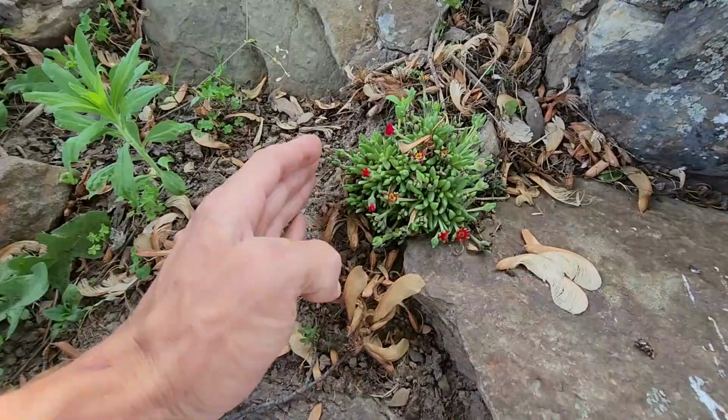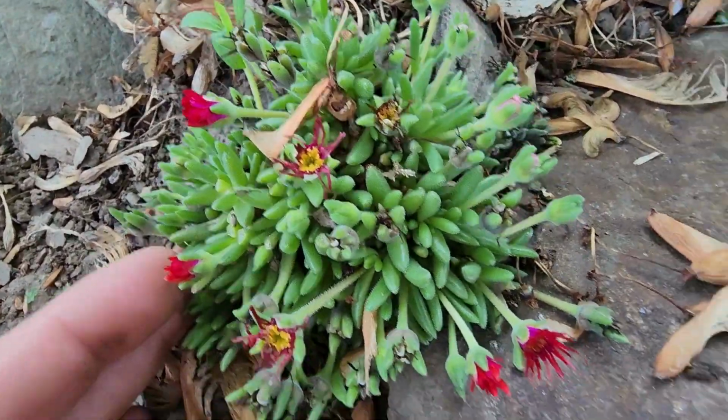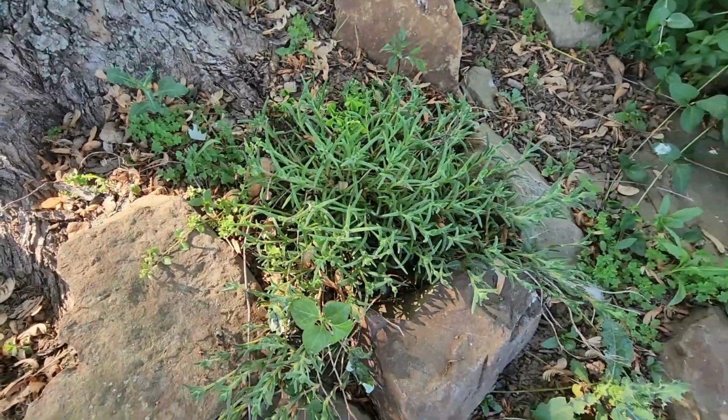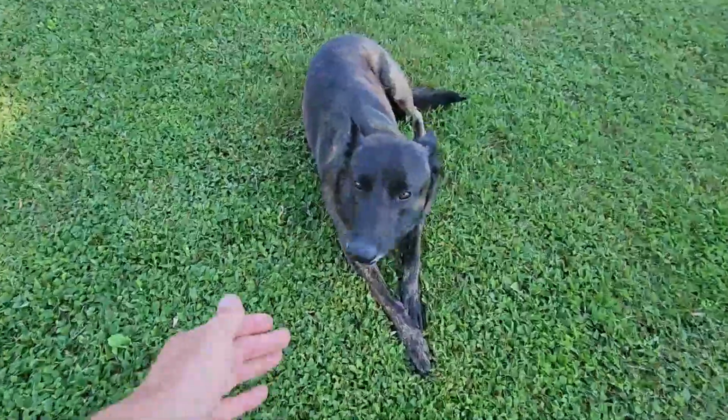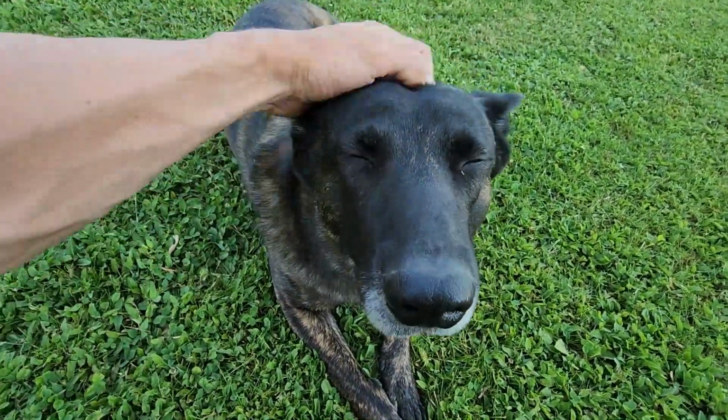Almost stepped on it, but we're getting a couple little cute blooms out of this ice plant. This one has yet to bloom, but it looks like it's putting on some new growth this year. Puppy dog, you find some shade. Yeah, it's a warm day, buddy.